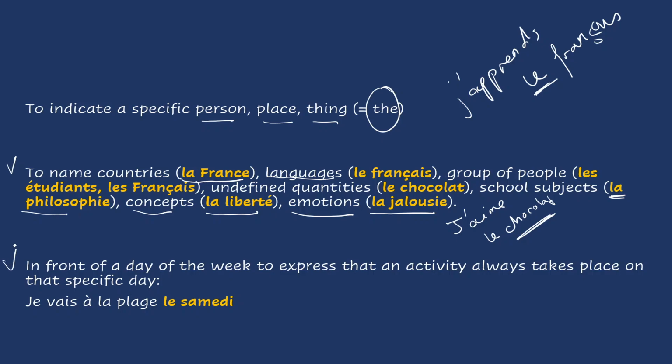You will also use the definite article in front of a day of the week to express that an activity always takes place on that specific day. For example, je vais à la plage le samedi, and that here means I'm going to the beach on Saturdays. Every Saturday I go to the beach. Otherwise, if you want to say I'm going to the beach next Saturday or on Saturday, you will not use the definite article.